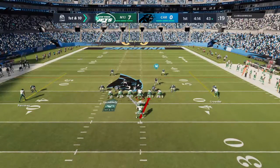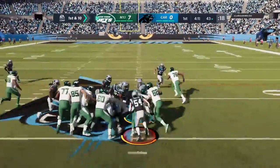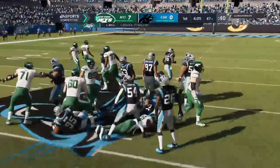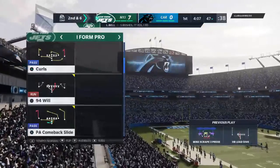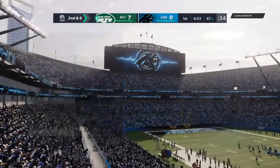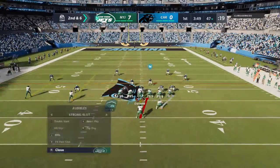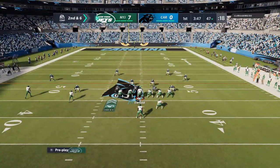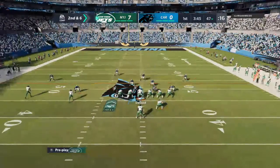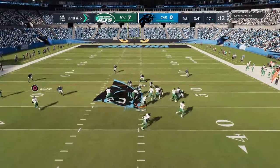Good starting field position for them here as they come up 1st and 10 at their own 43. Bell with a 1st down carry there as he'll get about 4 out of that. Well, the end of all that hitting and hollering, it was a 4-yard run, so the offense is going to go back down and feel pretty good about themselves. Defensively, you have to feel okay because you didn't let it turn into a bigger run, but the goal, shut it down for 2 yards or less. That's when you start to feel good about yourselves.